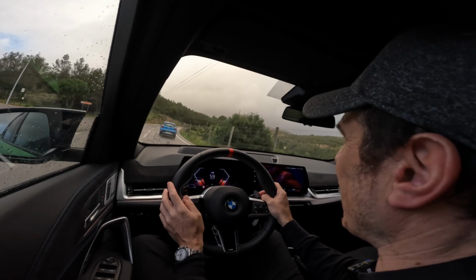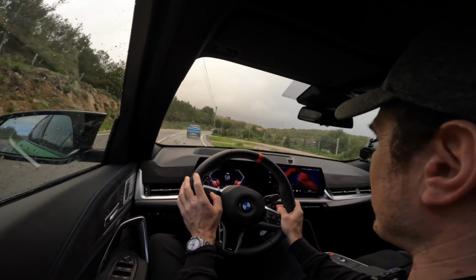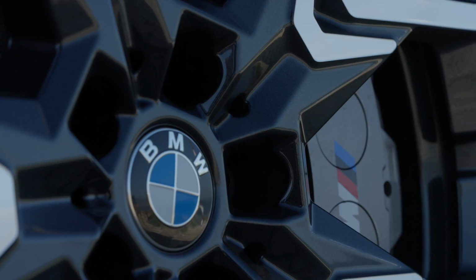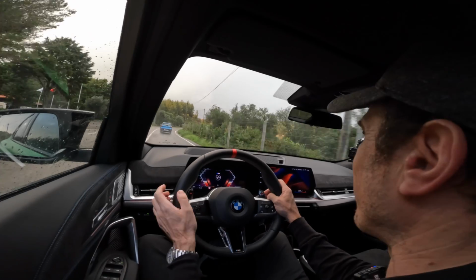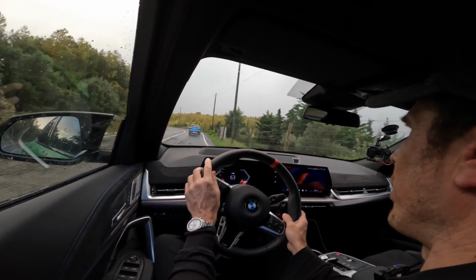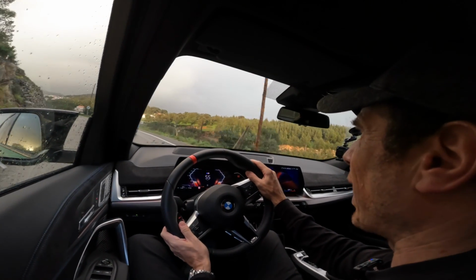Steering feedback. Of course, it's not a full M car. It's not even close to, let's say, another M performance automobile that I've tested recently. Essentially, it's a crossover that's got some M bits in it. So I didn't expect this car to have really great steering feedback. It's quite numb, actually. You can see you've got to work it quite a bit in order to point the car to where you want it to go. But once again, I kind of expected this.